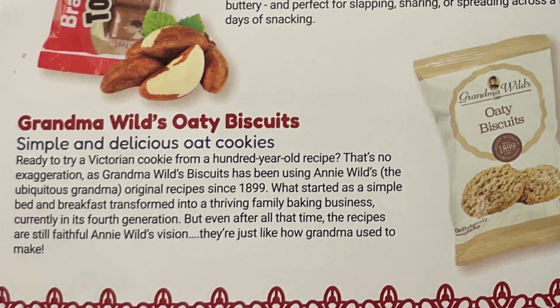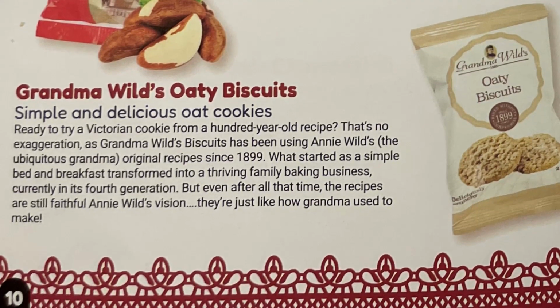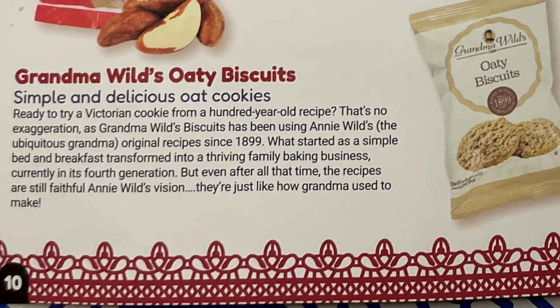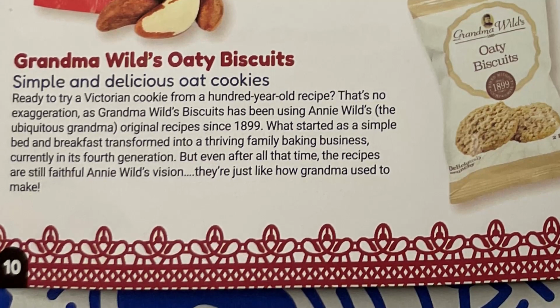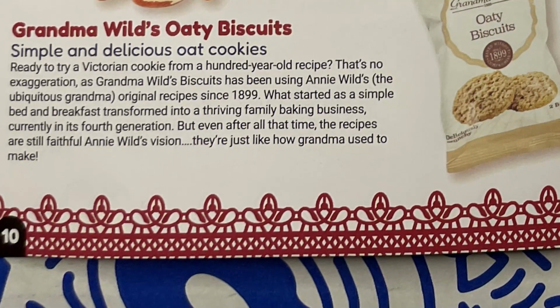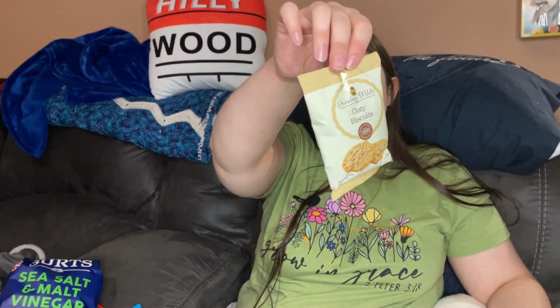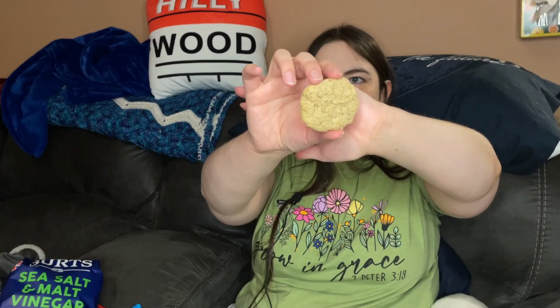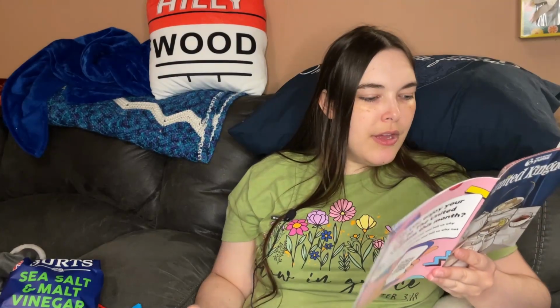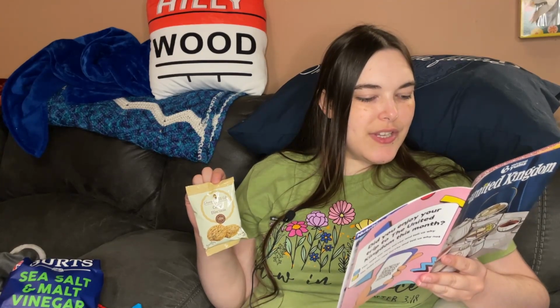Ready to try a Victorian cookie from a 100-year-old recipe? That's no exaggeration, as Grandma Wild's biscuits have been using Annie Wild's, the ubiquitous grandma, original recipes since 1899. What started as a simple bed and breakfast transformed into a thriving family baking business, currently in its 4th generation. But even after all that time, the recipes are still faithful to Annie Wild's vision. They're just like how Grandma used to make. Grandma Wild's Oaty Biscuits. Simple and delicious oat cookies.